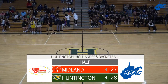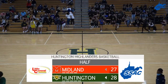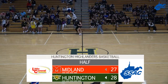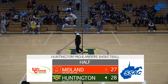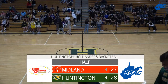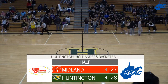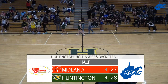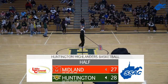28-27 is our score. A back-and-forth game that saw the biggest lead of the night at 9 points early on in that first quarter for Huntington High. The Knights trimmed it back down, got it back down to within 2, back out to 5. Eventually, they took the lead by 2, 26-24. And then after that, it was the Knights capitalizing from the free throw line with Chandler Schmidt tonight. So far, he has been near perfect. He's missed one shot from the stripe. He has 12 points in this first half for Cabell Midland. Now the score 28-27.